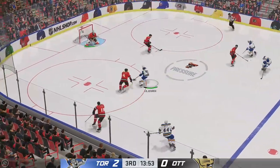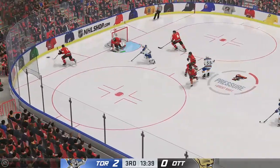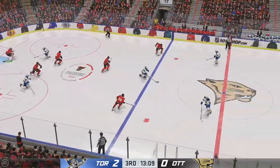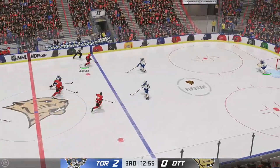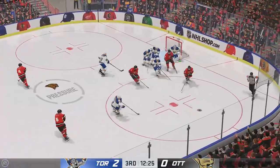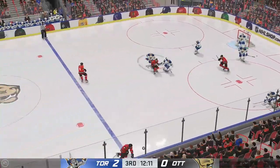Riley's taking it from his own end. Along the half wall with the puck. There's a shot. Tremendous save by Ottinger. Takes a bump but hangs on to the puck. DeBrusk's into the offensive zone now on the attack. Quick feed to Batherson. And that caroms off a body in traffic.